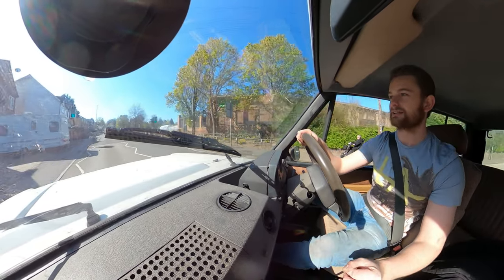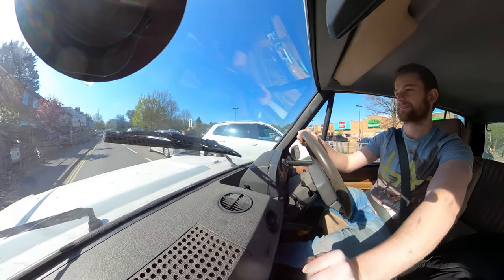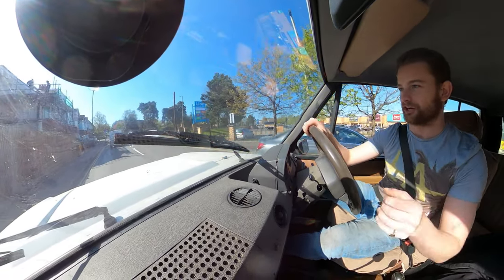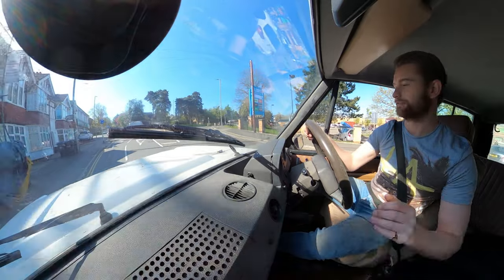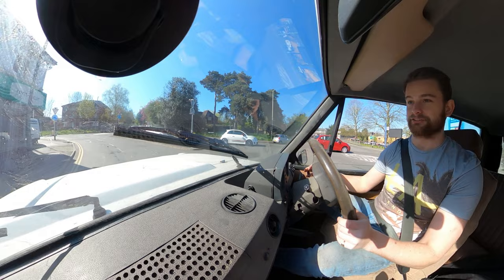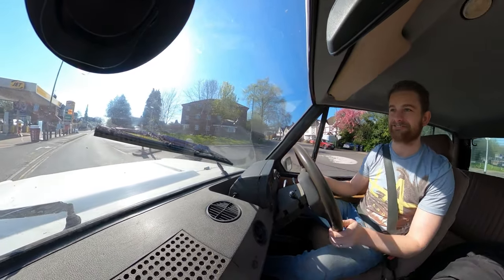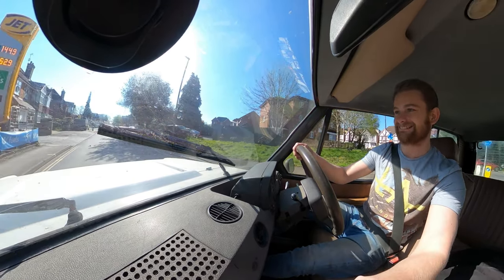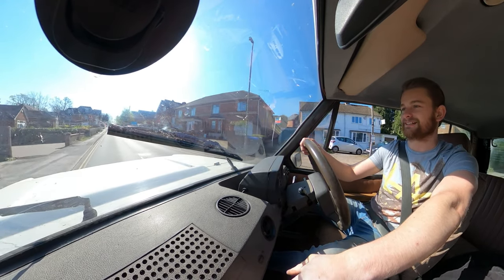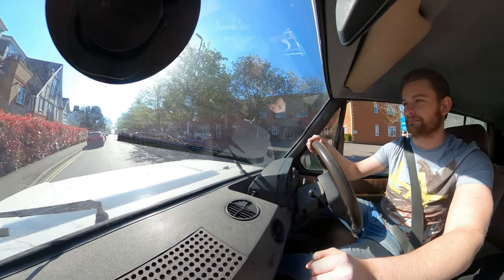Oh, that's reverse. Got to get used to that. So they're very, very reliable, but they are slow. Now this is fitted with an overdrive, which should come in handy. I'm also having to get used to the indicators being on the other side. There we go. Oh, that's the first body roll I felt. It doesn't seem too sluggish. I'm kind of familiar with the age of this thing.